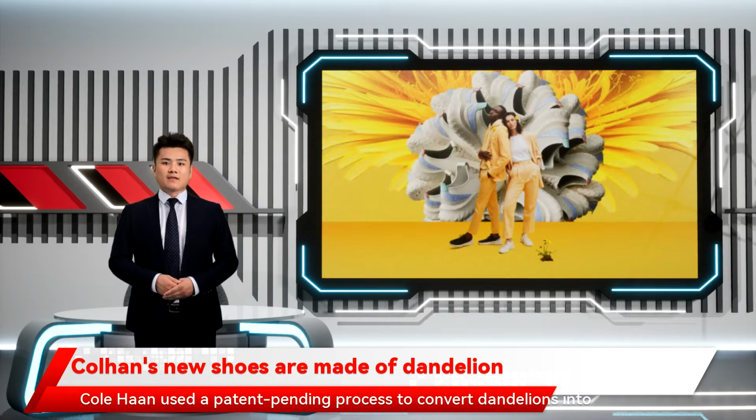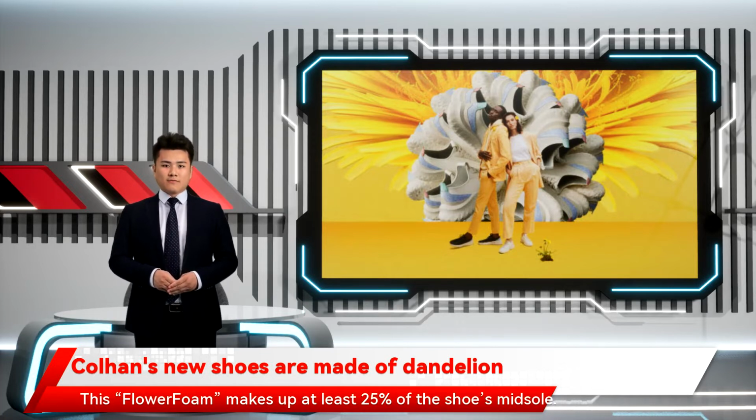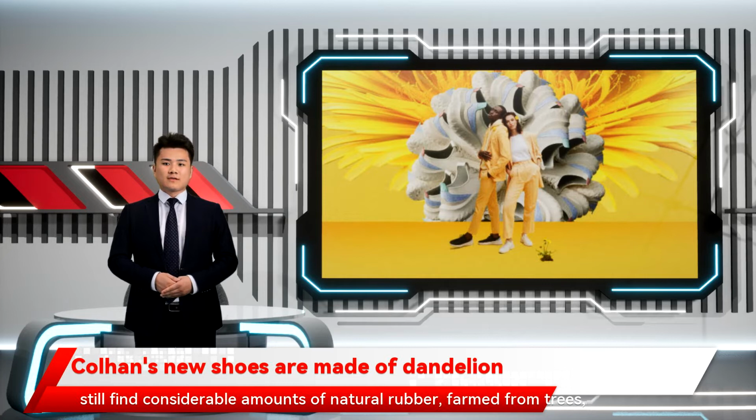Cole Haan used a patent-pending process to convert dandelions into rubber that's mixed into its FlowerFoam midsole. This FlowerFoam makes up at least 25% of the shoe's midsole. While much of the rubber found in shoes today is synthetic, you'll still find considerable amounts of natural rubber, farmed from trees, listed in the environmental reports from companies like Nike.